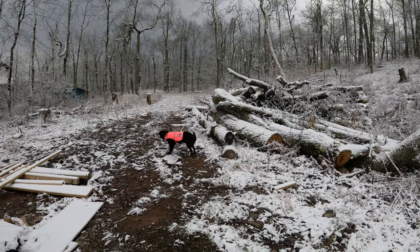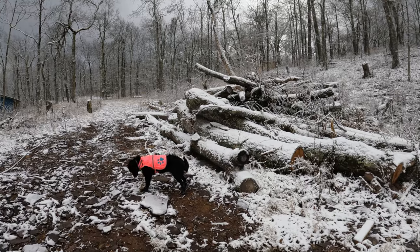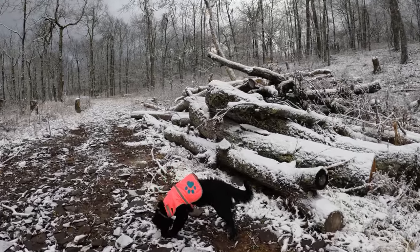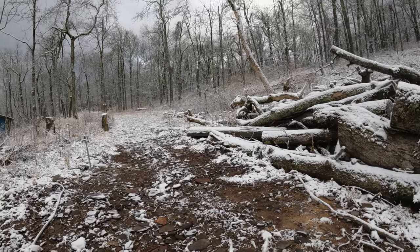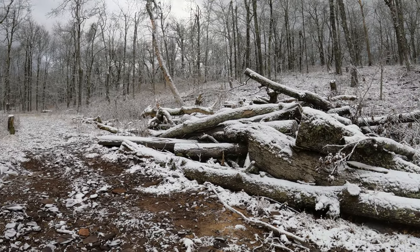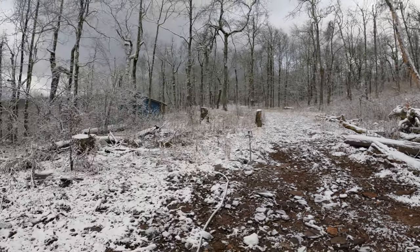I should have worked on this log pile this summer, and I would have a pile of firewood. I might have to actually buy some firewood. I won't burn anything unless it's well seasoned. But it looks like I've got enough work for next summer to cut and dry all this off.